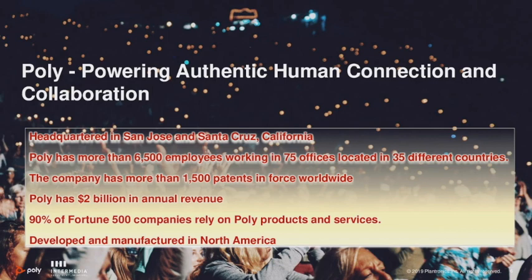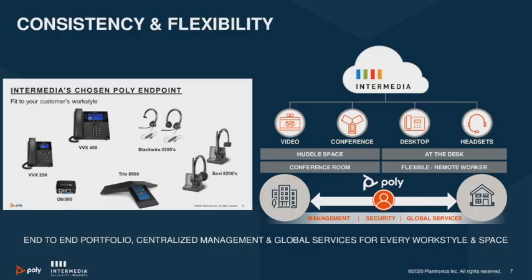If you look at the portions of our technology that integrate and what Intermedia takes to market, it's a variety of different types of endpoints, whether it be group devices or personal devices. You might be familiar with our VVX line of phones. I think the 450 is the most common phone used with an Intermedia application, but we have a series of VVXs, highlighted a few here. Our OB300 ATA is something that Intermedia added to the portfolio earlier this year.